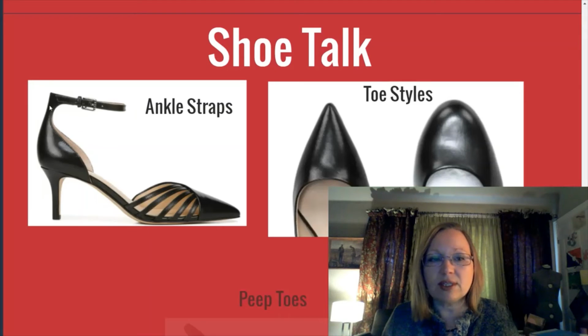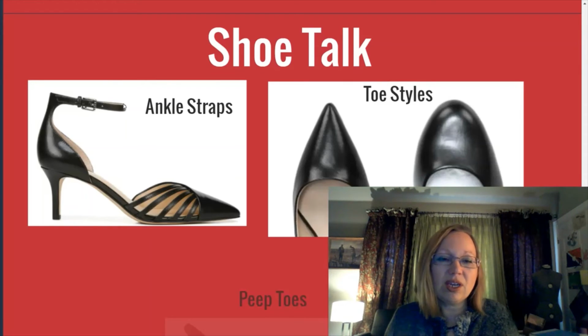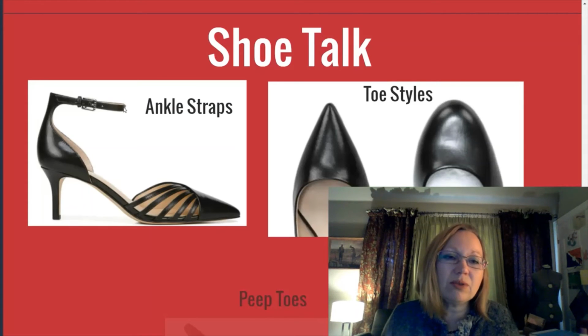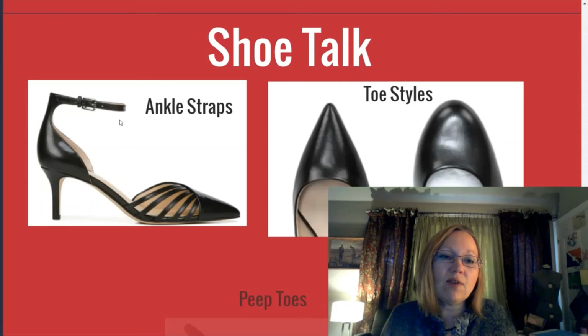shoes to the office, I would say if it has ankle straps, don't wear it, because ankle straps kind of go into the more personal, kind of sexy realm, and I would not wear them to work because you're going to feel self-conscious and you may get the wrong kind of attention. And if you get the wrong kind of attention at work, it can affect your ability to move up at the office.